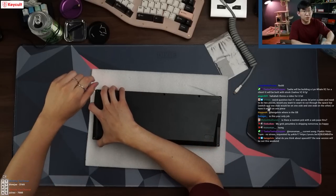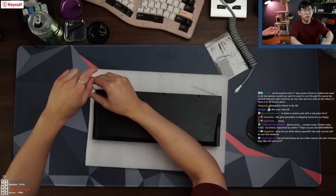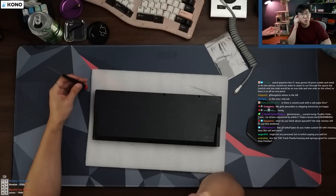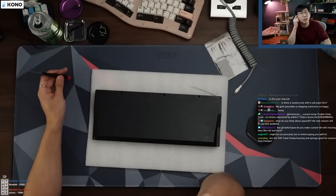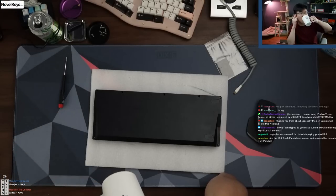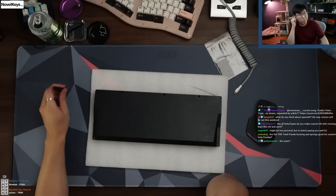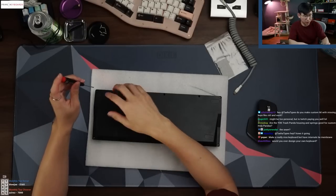Weird question, but if I was gonna 3D print a plate and need to do two pieces, would you want the seam to cut through the space bar? Switch and one stab would be on one side and one stab on the other. Oh, I see. Or have it all on one piece. That's an interesting question. I'm not sure. I've never had a plate split along like that.